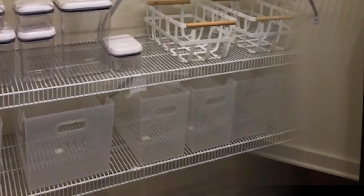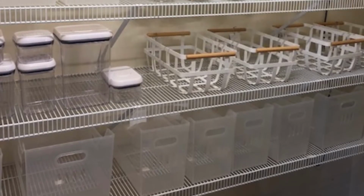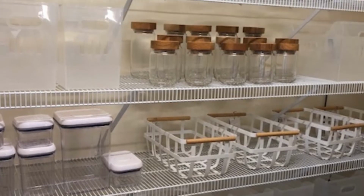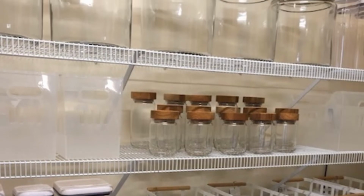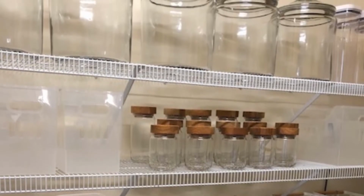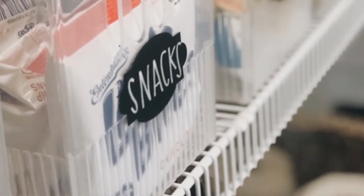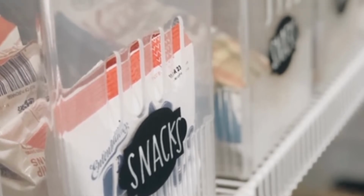Now that I had my sorted piles, it was time to have fun. I received so many amazing containers from The Container Store, and I knew that they were going to bring me the look and functionality I had been hoping for. I began placing these pieces in the pantry with a purpose. With four children, the food they enjoy needs to be on the lower shelves, and not breakables.